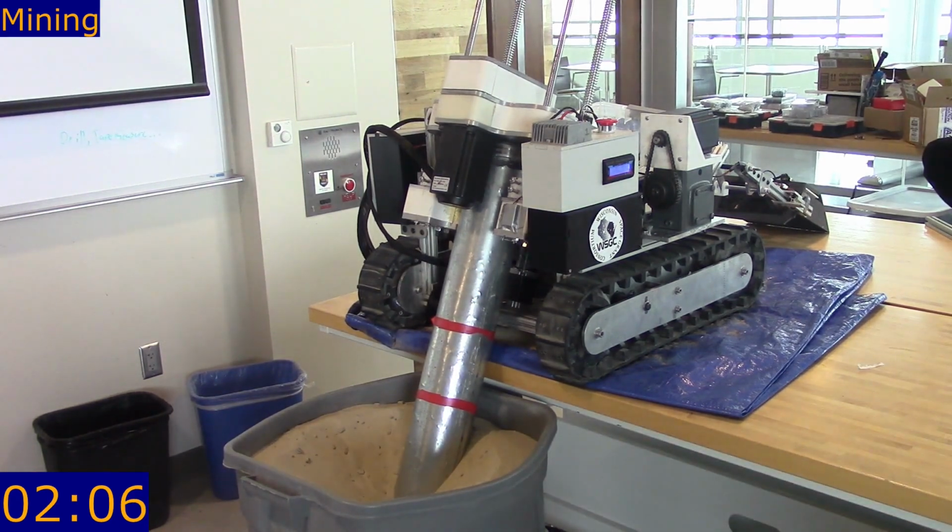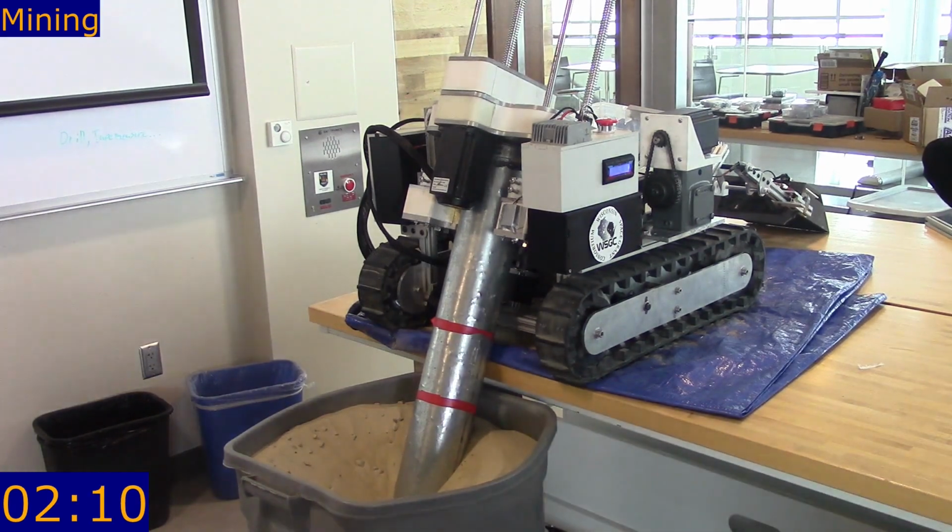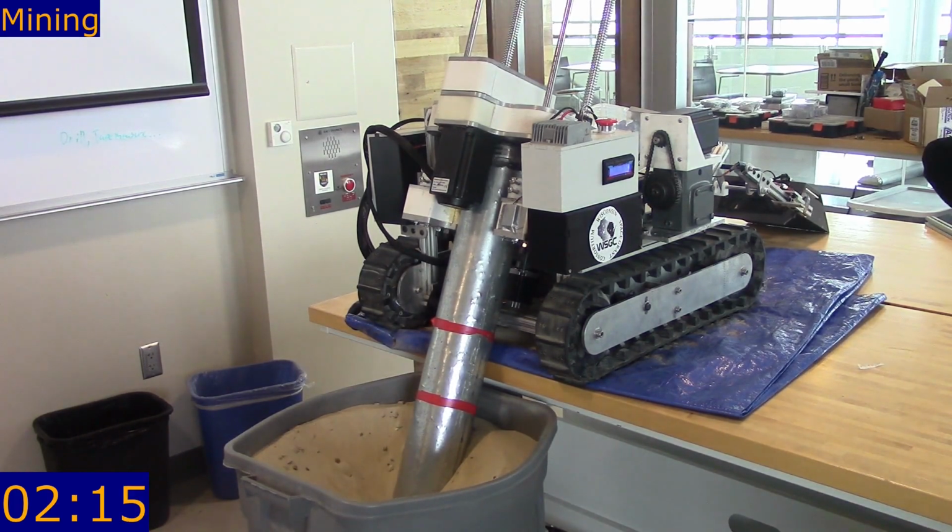Before each test of the mining system, the sand and simulated regolith were prepared to ensure that the layer of regolith was 30 centimeters below the surface of the table, as specified in the Lunabotics guidebook.